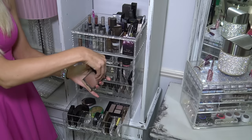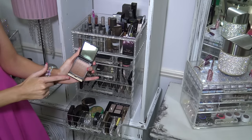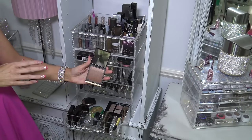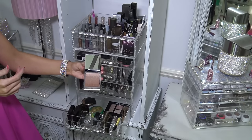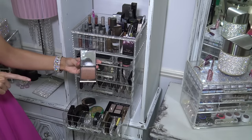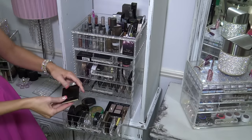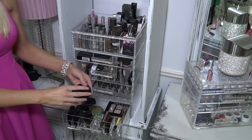Then I have the Kevin Aucoin bronzer. It's a little bit too dark for me. I have to use this when I'm super tanned after a vacation, but now I don't tan anymore. So this was amazing for me when I was a sun tanning goddess. This would match me. But now that I self tan, this doesn't match me anymore. So it's really sad because this is really expensive and I don't get to that shade anymore.